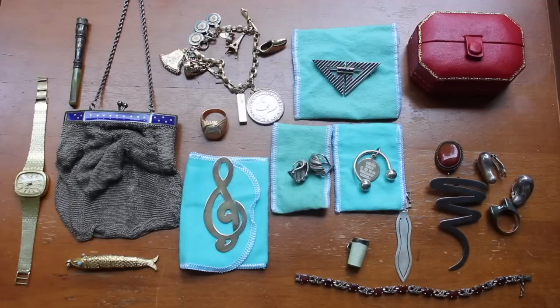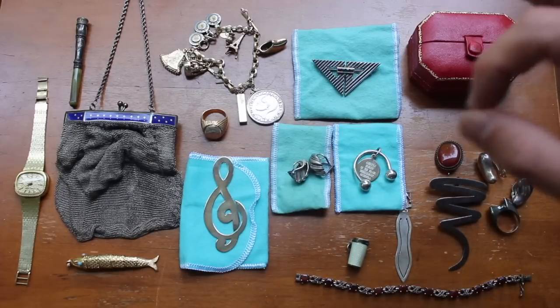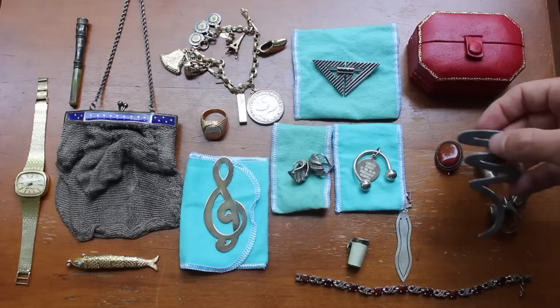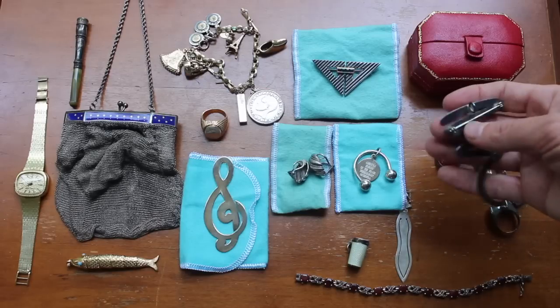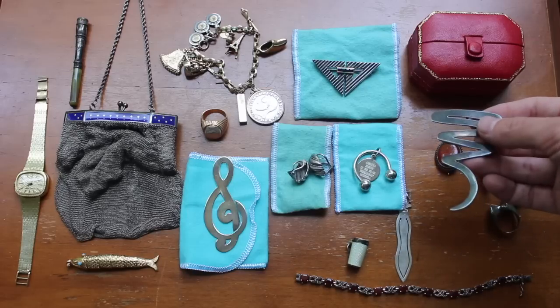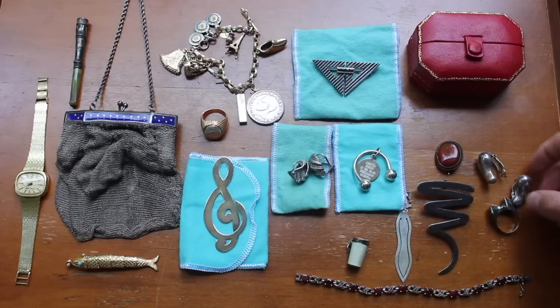So like I said before, why don't we get through all of the run-of-the-mill stuff, and then we can focus on the real primo stuff. So over here, we've got a little section of silver stuff. We have this little brooch. This little pin is a very classic design from Mexico. I've seen it a million times. I've bought it and sold it a million times. And you know, it's nothing too special, but hey, as we say, silver is silver.